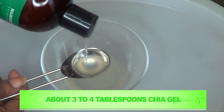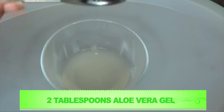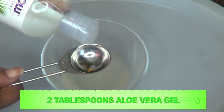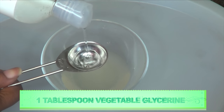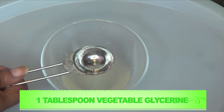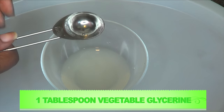And then I'm going to reach for my aloe vera gel, and I'm going to add about 2 tablespoons of the aloe vera gel. Next, I'm reaching for the vegetable glycerin, and I'm using 1 tablespoon of the vegetable glycerin. I'm going to pour this in.